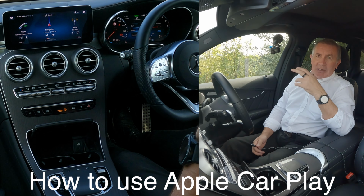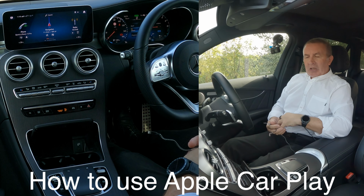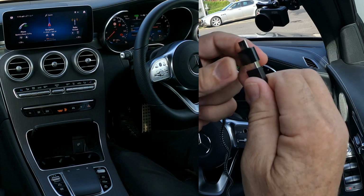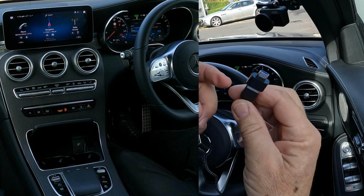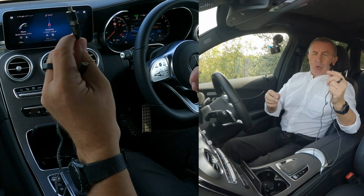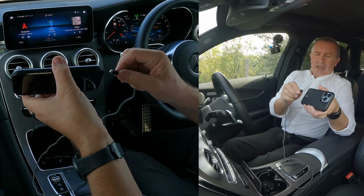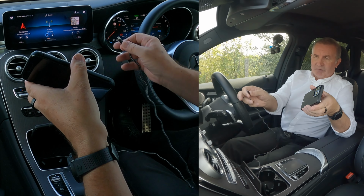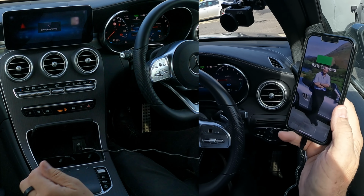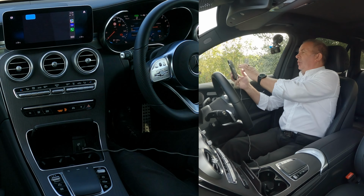By far the best system, in my opinion, is the Apple CarPlay. Now, this has Apple CarPlay. It's only got the USB-C socket or input. So I've got my old charging lead here. My new iPhone 13 has got one of these USBs, but that's at home. So I've just put the adapter on there, click it in there. Then we plug that in like so. So that's brought up CarPlay.